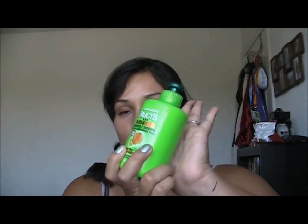So I'm going to start off with this stuff. This stuff is amazing. Whenever I would come out of the pool, I mean, I didn't go to the pool all last week, but every time I would come out of the pool, my hair would be so dry, it would frizz out more. So I started doing research, and most of the research that I found said that you need a leave-in conditioner to help your hair keep the chlorine at bay. That's what's drying out your hair, is the chlorine.